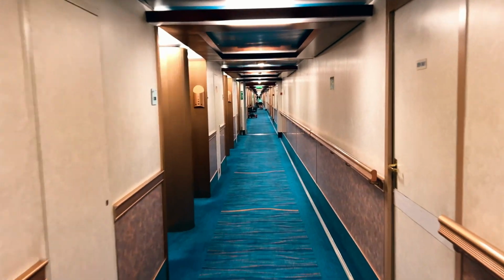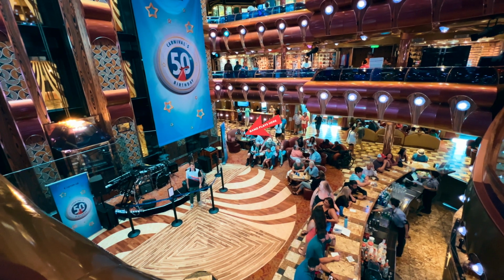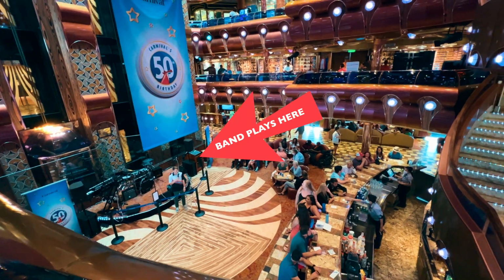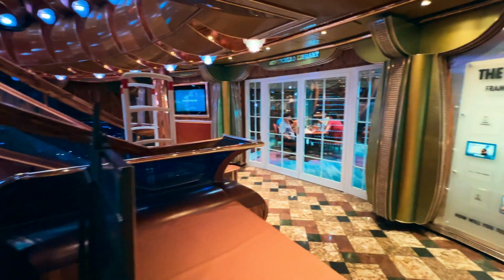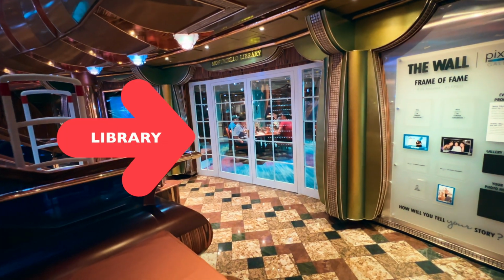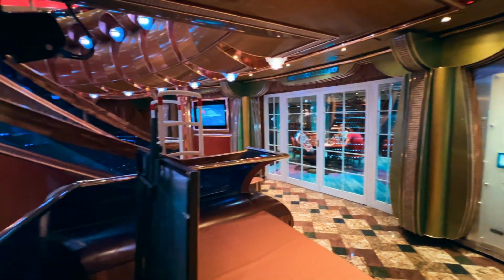Absolutely. And another thing that I noticed: usually a library is supposed to be a quiet place, but the library is also located right next to the atrium. So when you have a band playing, it is noisy in the library. The moment you open the door, all the noise, if there's someone speaking on the PA system or whatever, just filters right into the library.